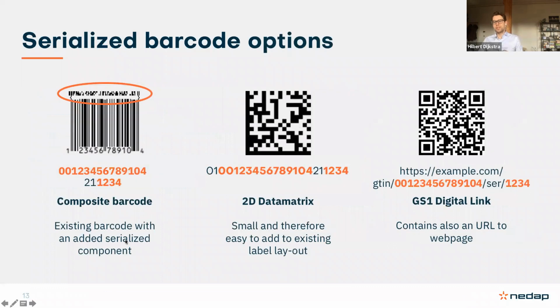But besides storing that serialized GTIN in an RFID label, you can also store this serialized item, the serialized component, in a serialized barcode. There are quite a few options that you can use, but we highlight 3 different options in this slide. So we highlight the composite barcode, the 2D data matrix, and the GS1 digital link.